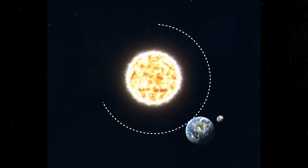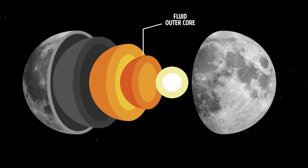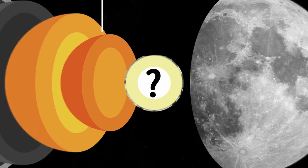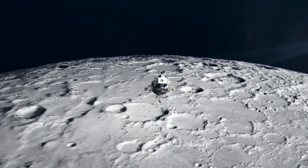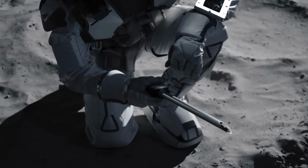About 20 years ago, scientists were observing how the moon rotates. Using that data, they concluded that it had a fluid outer core, but the inner core was hard to study, so they didn't know if it was solid like a rock or molten like a hot liquid. But things are clearer now. Astronomers have collected data from different missions, including the Apollo missions, where astronauts went to the moon and gathered information themselves. Plus, they've used a special technique called seismic data.